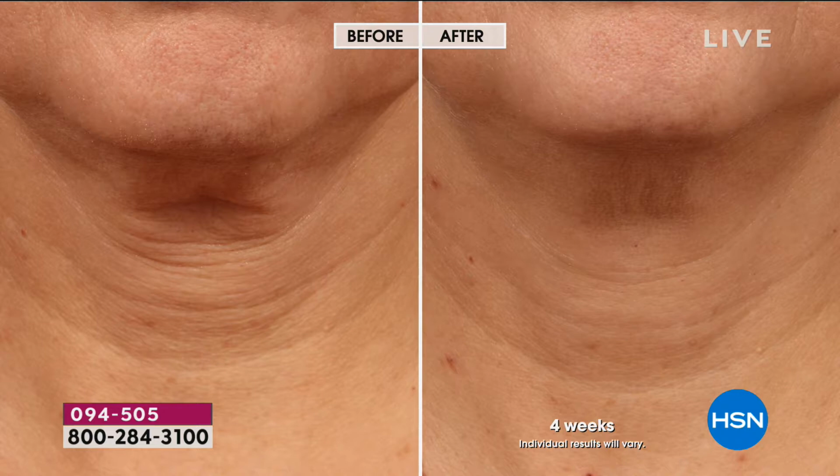This is one of my favorites because this really shows what aging looks like on the neck and throat. You see those deep lines and wrinkles. You see that loss of firmness, that pocket of skin that's gathered underneath the chin. And you're right, you can even see a difference. You can see from the shadow, right?